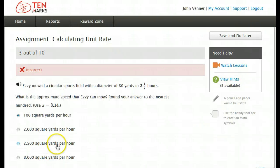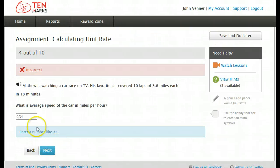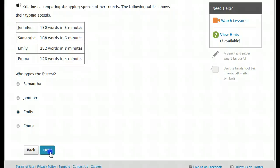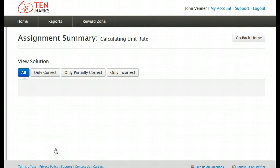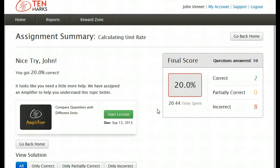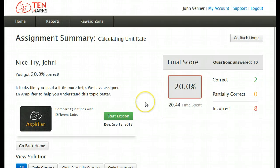And I'll go ahead and just click. Maybe I'll get some of these right this time, and we'll get back to where I was, and you'll see that now, because of my poor performance on this, it gives me what is called an amplifier. It actually gives me a lesson to watch so that I can try and fix the errors I made on this track.